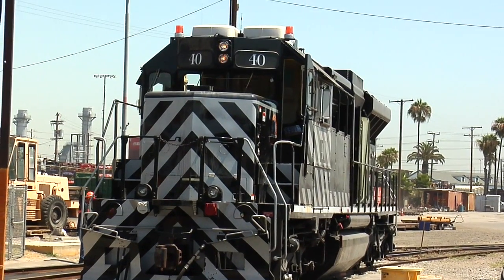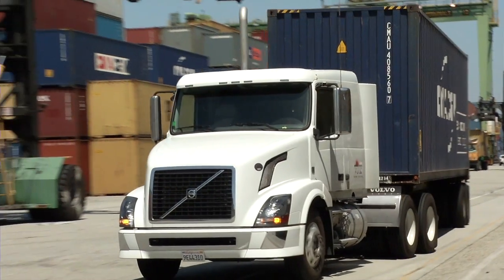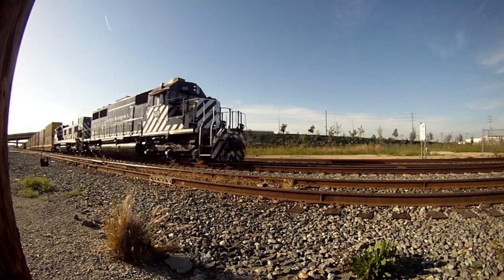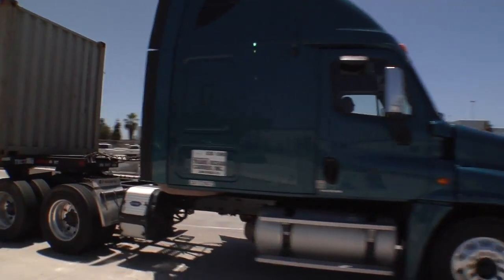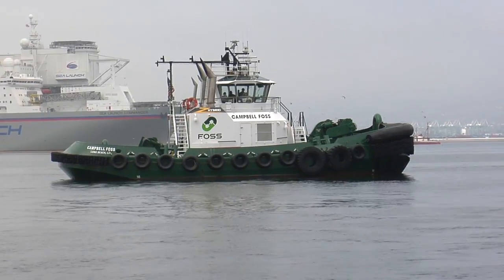But our focus is not just on construction of sustainable infrastructure. It's also about creating programs with all our partners to reduce emissions and associated impacts. Trucks, trains, ships, yard equipment. All is being transformed, replacing dirty burning diesel fuel with cleaner fuels and electricity.